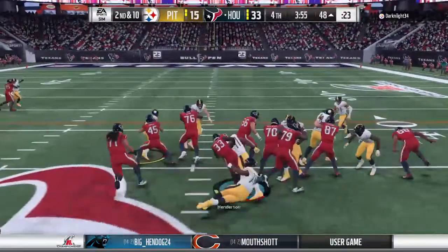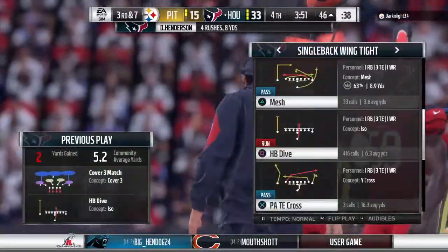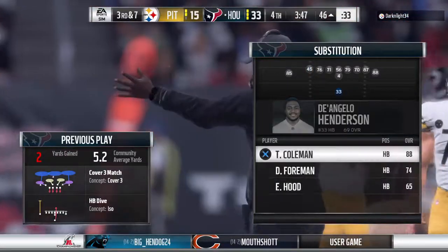Here's Henderson. Despite the strong run, he'll be hit and dropped shy of the 45. Only a gain of a couple there. That leaves him needing about 7 here on 3rd down.